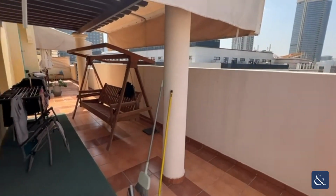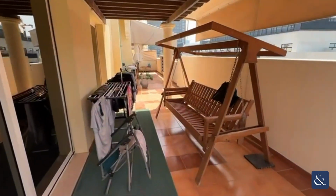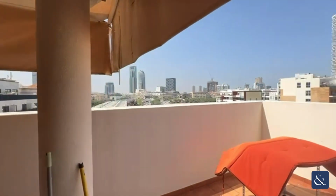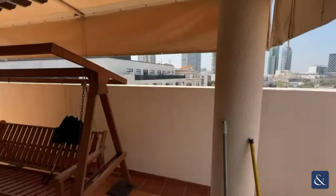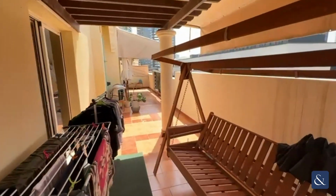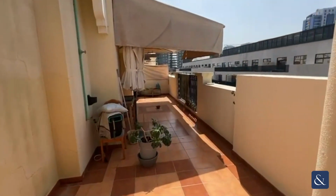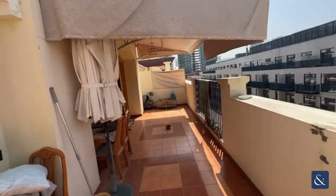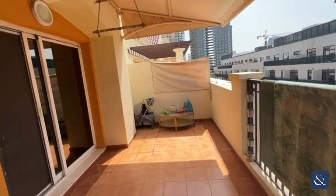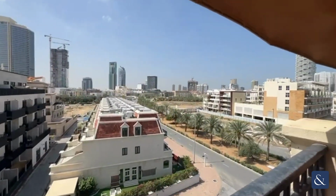Now, going around the balcony, as you can see, obviously very spacious, and the sellers have thought of everything in regards to the balcony, including the shading. Definitely needed for Dubai. I see the lovely views.